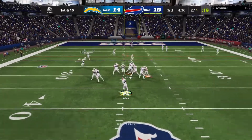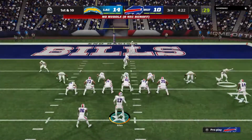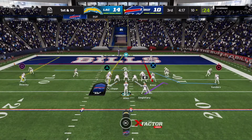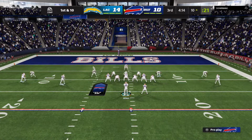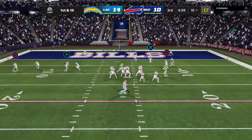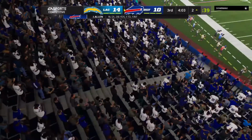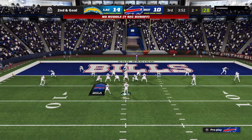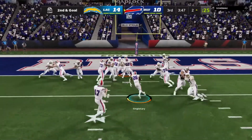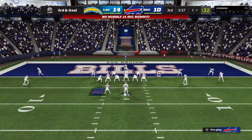Now Allen. Finding Knox there, complete. And they'll get this down to the 10. A good gain again. That's now 31 yards combined on those last 2 plays. Here's Allen to throw it. And quick throw here, that's complete. Nice gain of 8 that time, and it's 2nd and goal. Singletary. And he pushes forward but comes up short of the goal line as he'll get a yard down to about the 1.